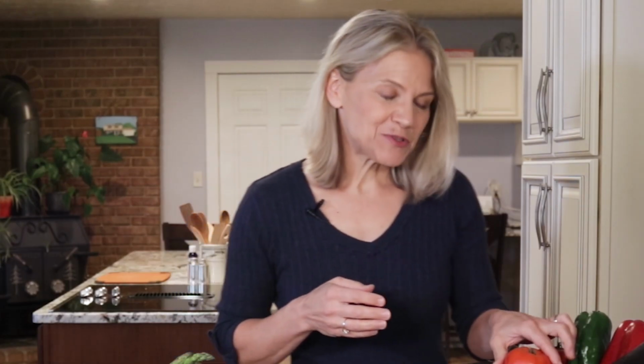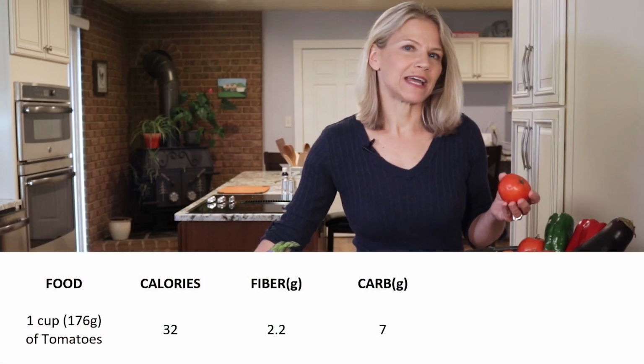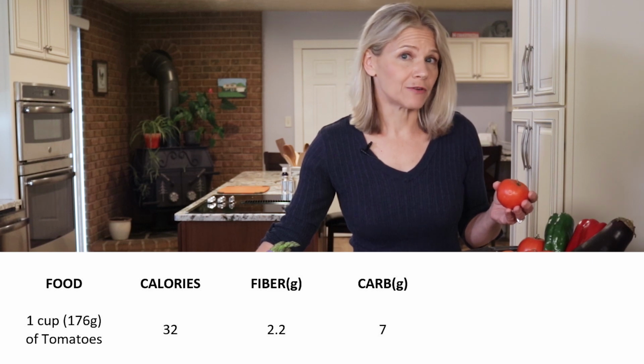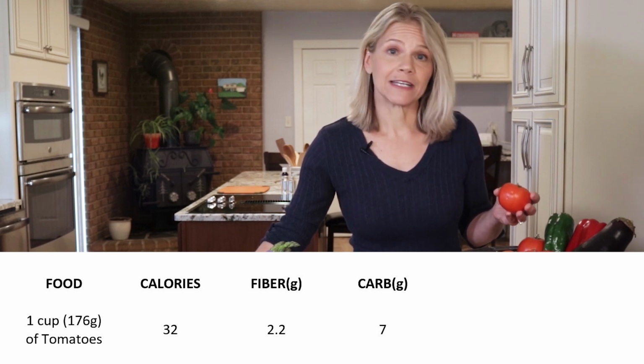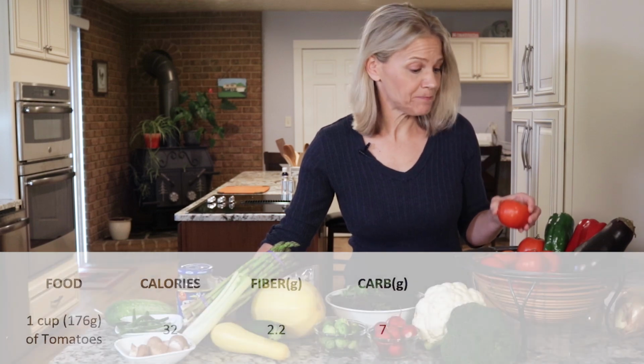So if you've ever heard the expression, eat a rainbow, what you're really being told to do is eat your antioxidants. Tomatoes, you can argue that they are a fruit, and technically that is true, but we serve them as vegetables, so they made my list. And I will say that tomatoes don't have the best fiber to carb ratio, but they get their rich red color from lycopene, which is an antioxidant with a strong anti-inflammatory effect on your body.